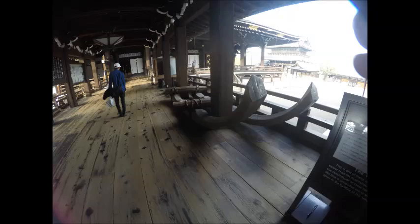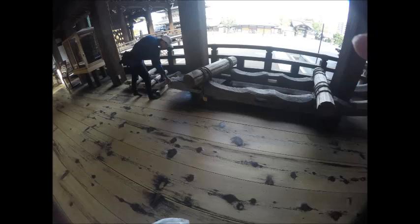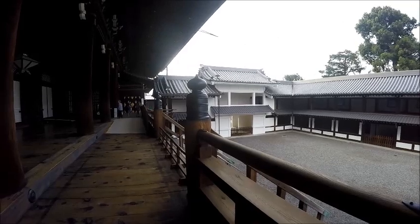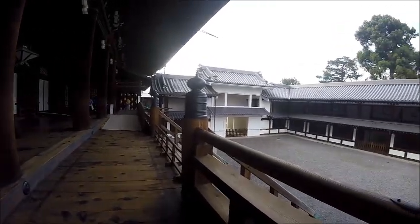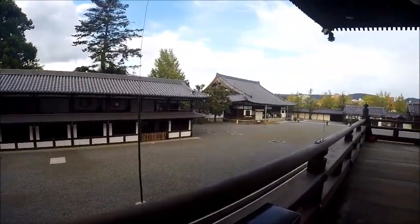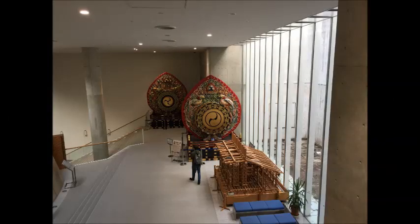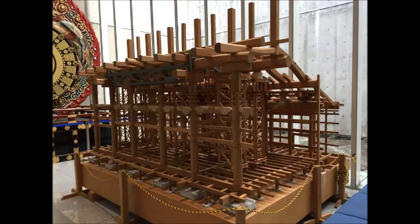This is a wooden sledge, and if you pause the video you'll be able to read how it was used to travel up and down the mountains of Japan. And then we moved into a more modern area, and this looked like a museum of sorts, so we walked through fairly quickly and found a whole heap of these ornamental images and structures.